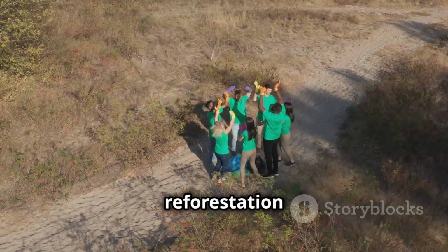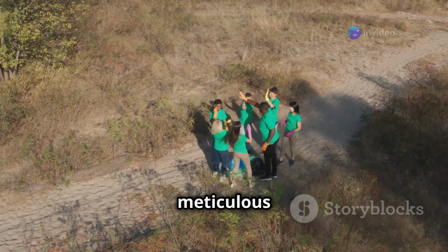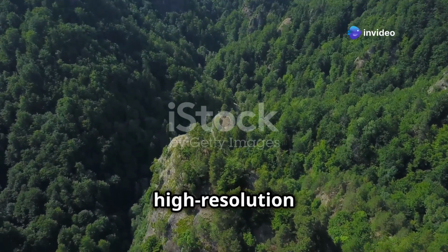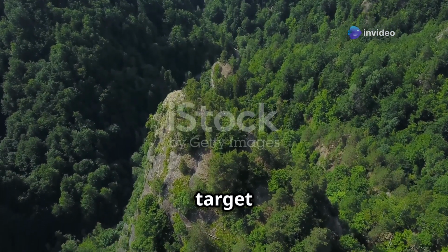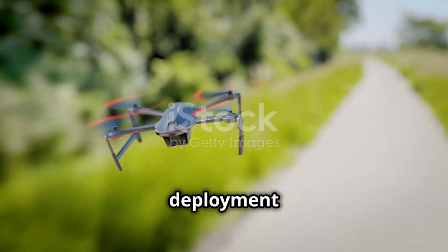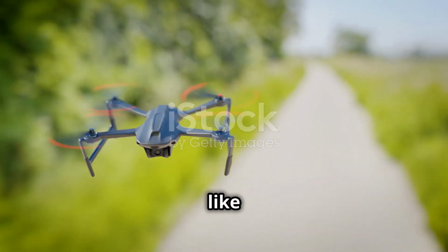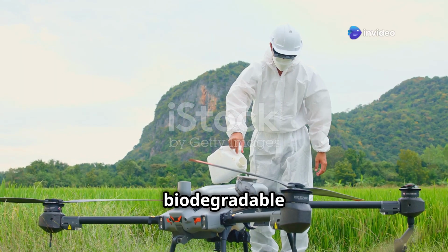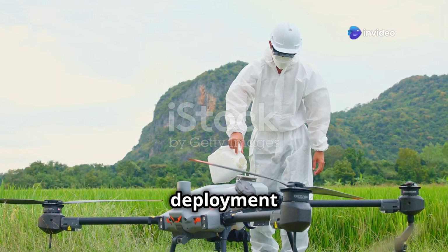The BioDrone's reforestation journey begins with meticulous planning and data analysis. A comprehensive site assessment creates a high-resolution 3D map of the target area. The AI algorithms plan the flight path and seed deployment strategy, considering factors like wind speed and sun exposure. Technicians load biodegradable seed pods into the drone's deployment system.